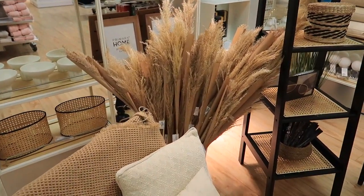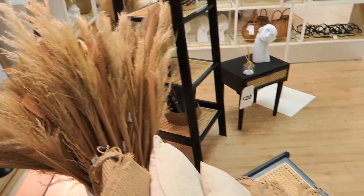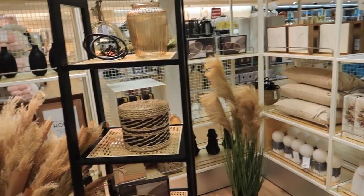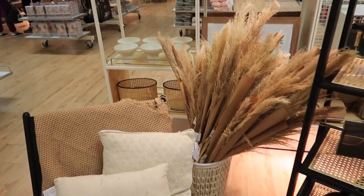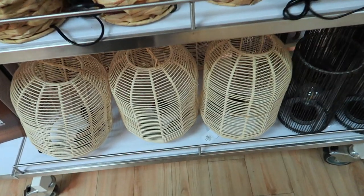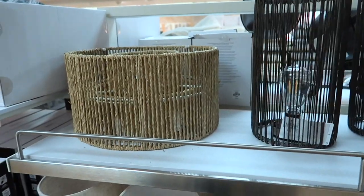Home section, got some pampas grass there. How much is that? £1.50, bargain. Cute. It's a cute little rattan lamp. I've got another one down there. That one's 20, that one's 18. And a light fitting.